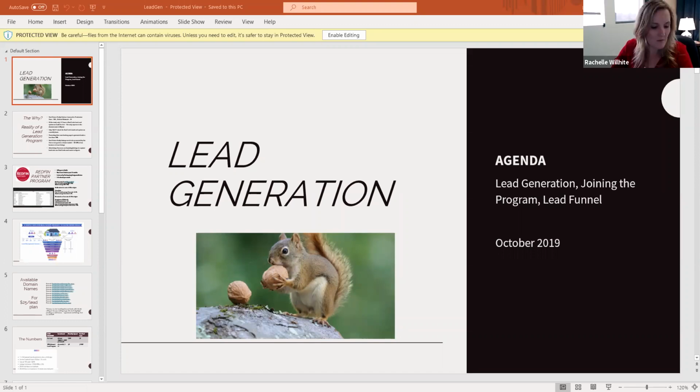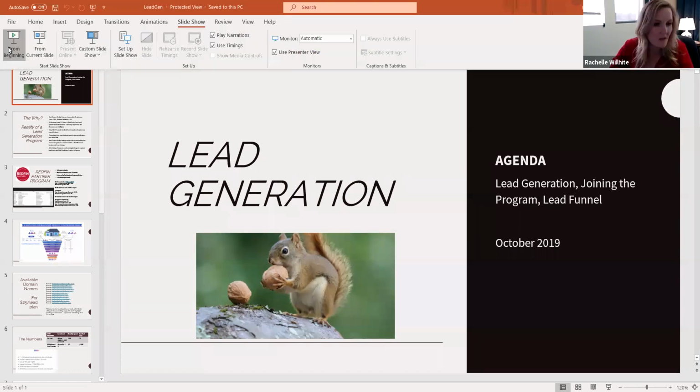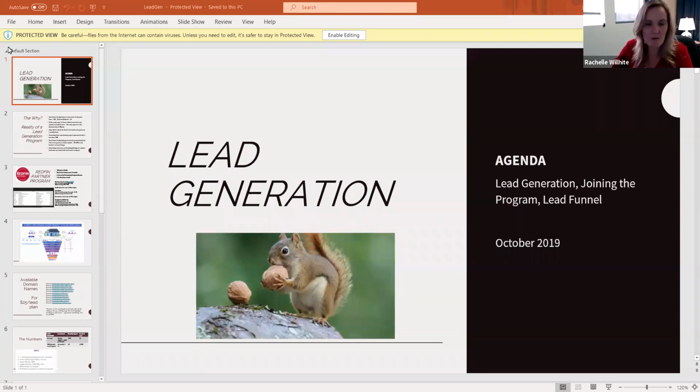On the screen I have a little squirrel, and the little squirrel represents something I used to talk about when I did lead generation. As you get into October, it's time to start hustling and getting those nuts. The nuts really are the leads that we provide, as well as the leads that you might be working in your database or in your business. As little squirrels, when winter comes, you gotta store them up for winter because it does start to slow down.